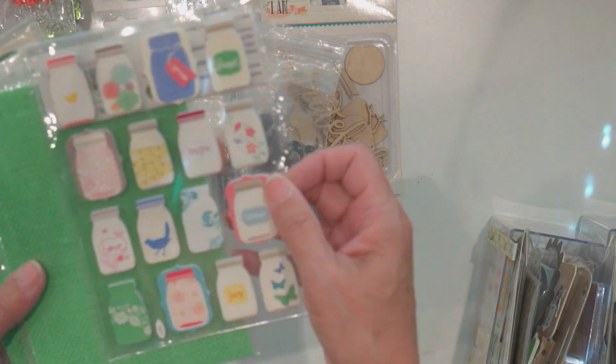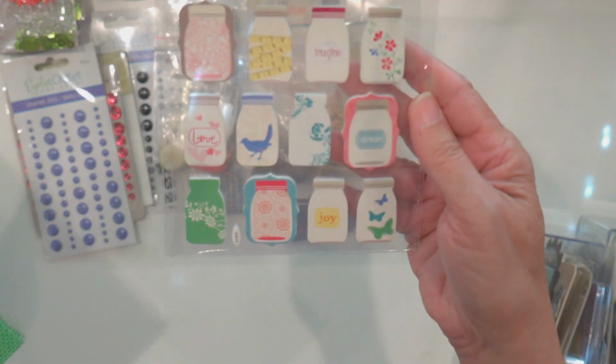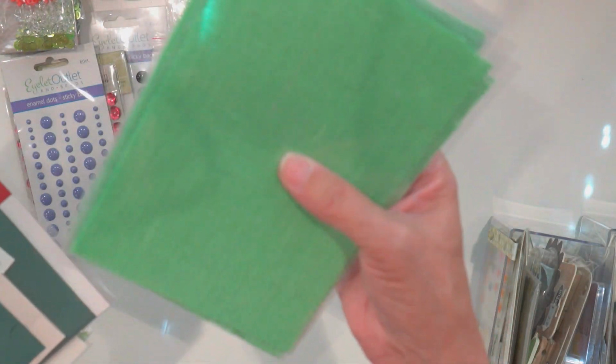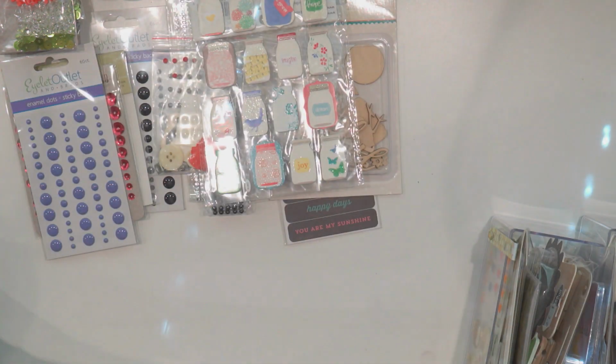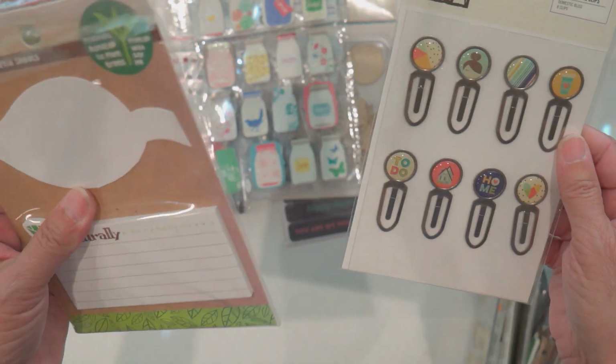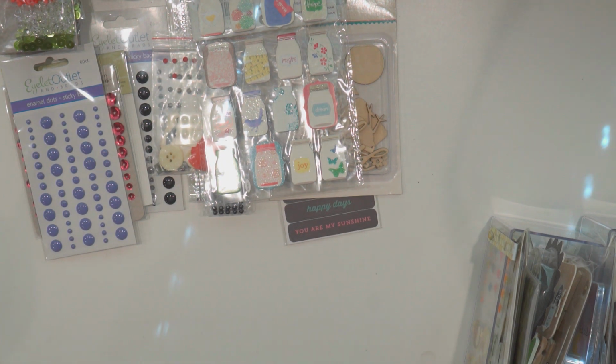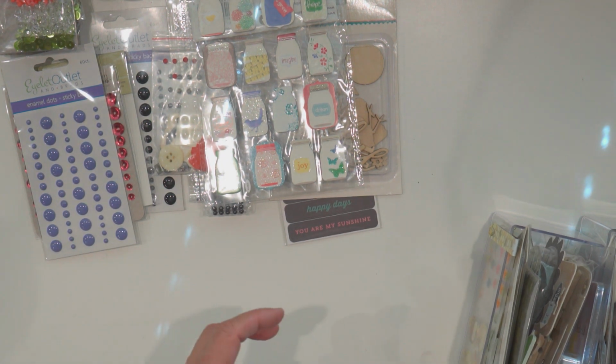Okay. This stuff's easy to go through after you haven't used it in a while. I don't know what I was going to use this for. Haven't used it. Yeah, I think when you've had it for a long time, it's easier to look at it and get rid of. If I haven't used it by now, I'm not going to use it.